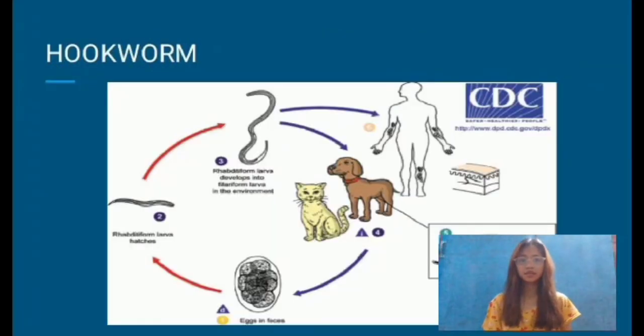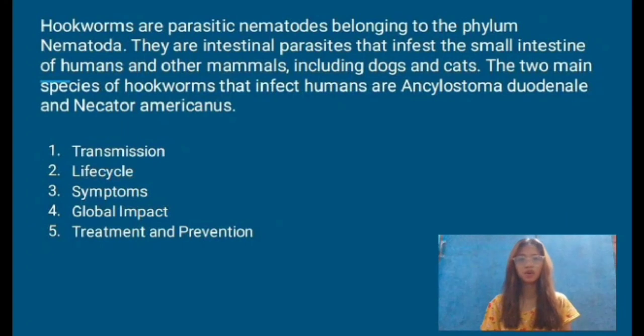Hookworms are parasitic nematodes belonging to the phylum Nematoda. They are intestinal parasites that infect the small intestines of humans and other mammals, including dogs and cats. The two main species of hookworms that infect humans are Ancylostoma duodenale and Necator americanus. Number 1. Transmission. Hookworm infections primarily occur through contact with contaminated soil.